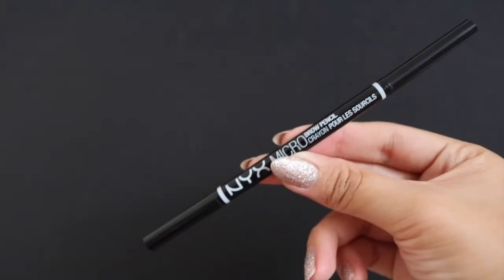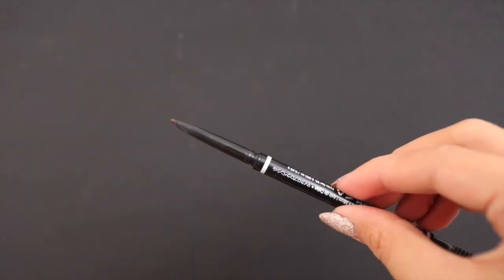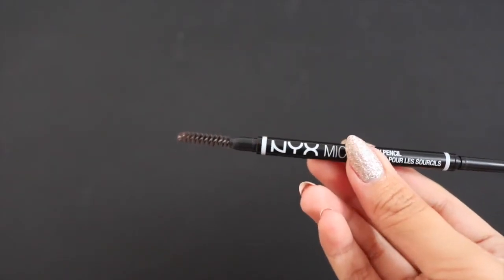So next I have a brow pencil. This is the NYX Micro Brow Pencil in the shade Brunette. This is a dupe of the Anastasia Brow Wiz. It's basically a very thin eyebrow pencil. So I really like it. I've been using it a lot. It's pretty much the only brow pencil I've been using, and I've used it in a couple of videos, so you can check that out. It just makes drawing brows a lot easier. I feel like after I started using this brow pencil, my brows look a lot neater and a lot nicer compared to before, and I don't think it's my skills that have improved. It's definitely the product that is good.